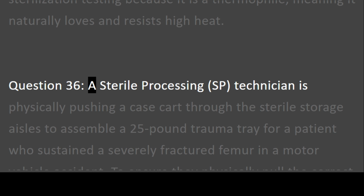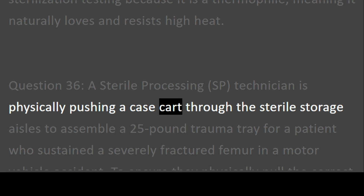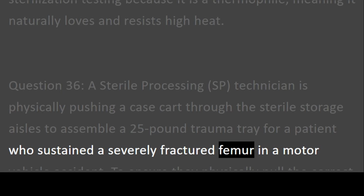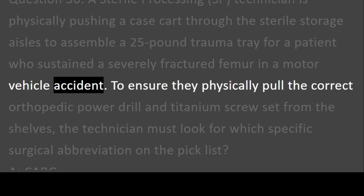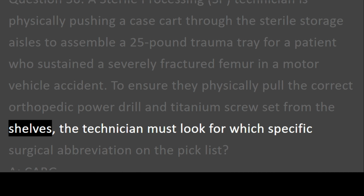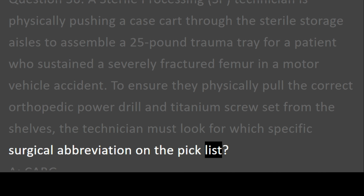Question 36. A sterile processing (SP) technician is physically pushing a case cart through the sterile storage aisles to assemble a 25-pound trauma tray for a patient who sustained a severely fractured femur in a motor vehicle accident. To ensure they physically pull the correct orthopedic power drill and titanium screw set from the shelves, the technician must look for which specific surgical abbreviation on the pick list?